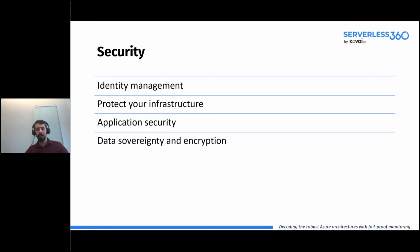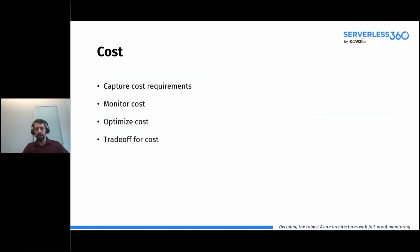And there's a lot of best practices when it comes to how to do this in the cloud. Going back to the well-architected framework, there's a lot of tips and tricks based on what you're actually going to build. Even when it comes to encryption, encryption at rest, et cetera, how to build your solution in a secure way that also aligns with the other elements I mentioned, like scaling out and building robust, reliable solutions. And then, as I mentioned earlier, cost: capture the cost requirements.